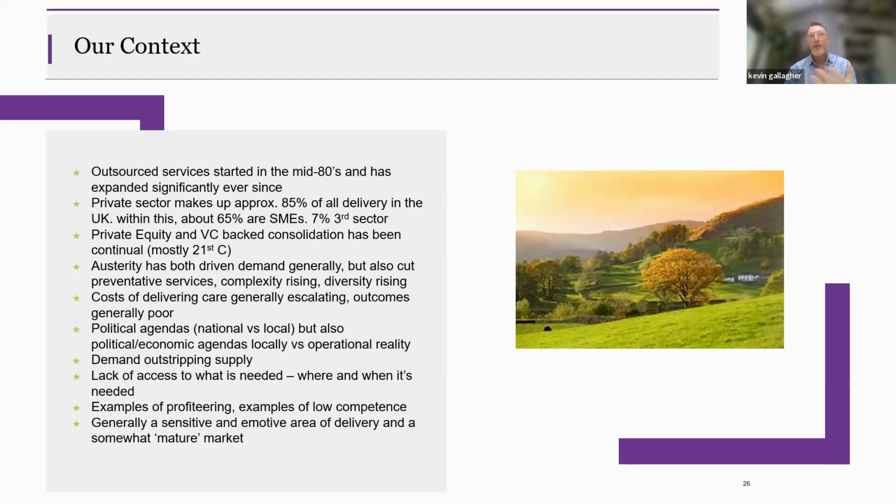Within that, and over the last 20 years or so, there has been an increase in private equity and venture capital backed businesses, consolidation, smaller services being bought up. But we still have a sector where about 60 to 65% of the independent sector are SME provisions. And many of those have got profiles a bit like ours, founder practitioners or management teams that have been working in the services for a long time, often offering specialism or local services that have evolved over a number of years.